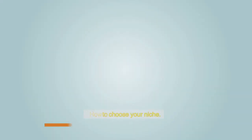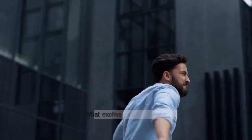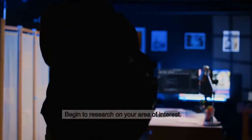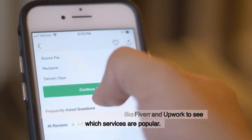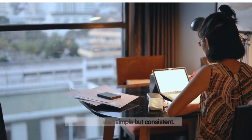How to choose your niche. Reflect on your interests. What excites you the most? Begin to research on your area of interest. Check freelancing platforms like Fiverr and Upwork to see which services are popular. Remember, start simple but consistent.